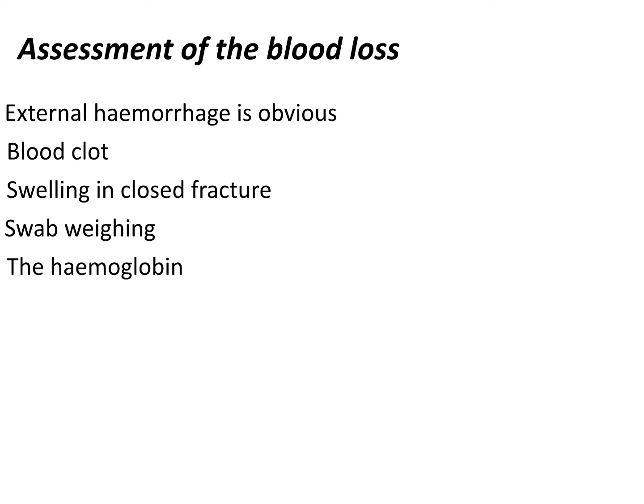Sometimes we can't, like in the type of concealed hemorrhage, or when the patient's blood cannot be collected in the same container, so we cannot assess the quantity of the bleeding simultaneously. So there are many ways to assess the blood loss. First, if the external hemorrhage is obvious, when the patient is bleeding in the same position, we can assess whether there is a large amount or a small amount.